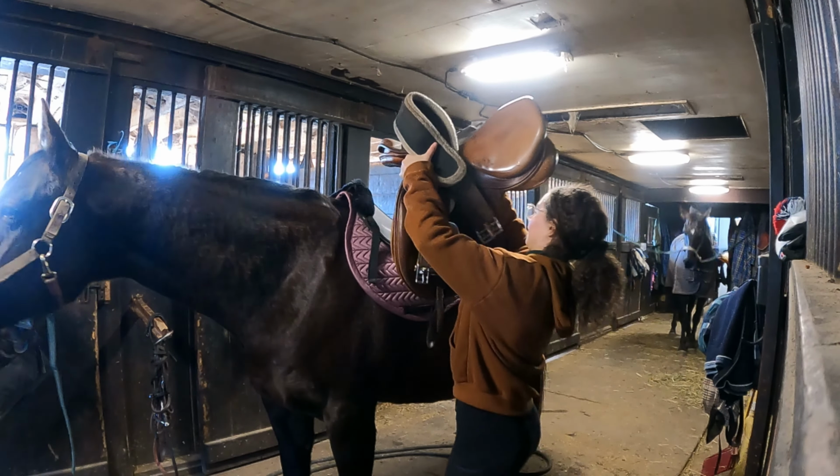So now I'm just putting a cooler on Daisy before I bridle her. Although it is warmer, it still is winter, so gotta make sure she stays warm.